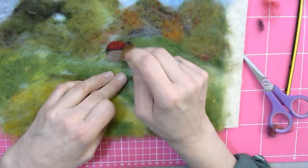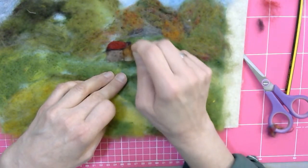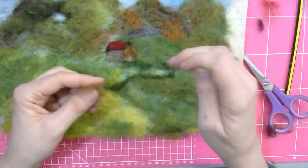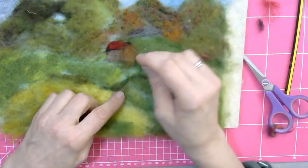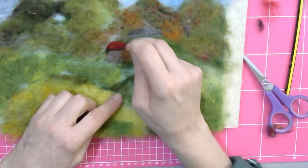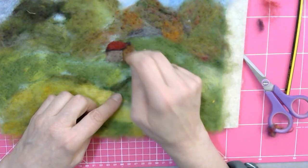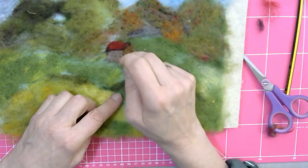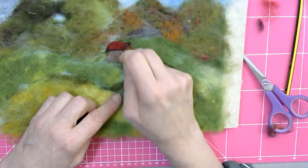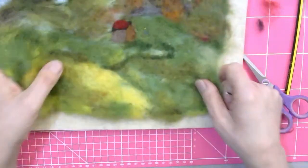So it's quite a precise needle felting, whereas before you've just been quite free with the shapes and the flow, let the flow of the picture take shape. You can use this also for animals if you want to place it. Maybe you want to place a big stag. I think this is probably the smallest I would use it for. If you go any smaller, you're just going to push the water soluble paper straight into your picture and it'll go through it. So pull this off.